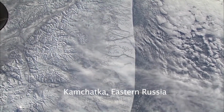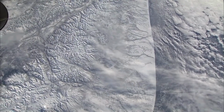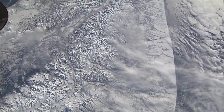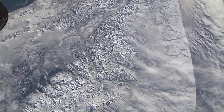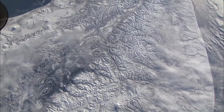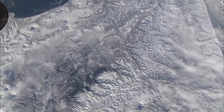This is the smooth east coast of the Kamchatka Peninsula again. As you move inland, it gets maybe even more striking as a picture because of all the volcanoes on this peninsula and the snowy mountains. There's a volcano just coming into the picture on the top left there. You can see a little knob-shaped feature.